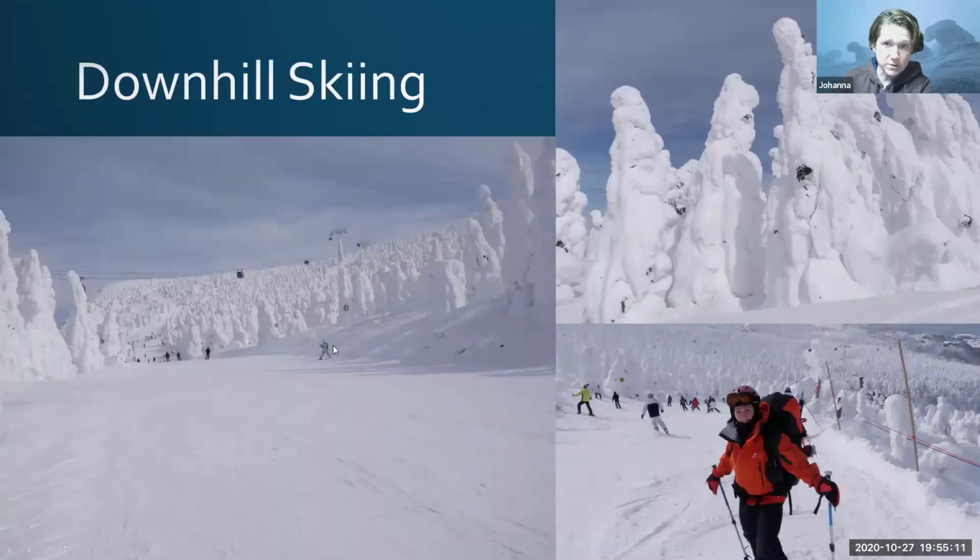Then, of course, we talked about a ski resort, and the gondola is just landing you at the top of that mountain. So there are a few ski runs that run through the forest of snow monsters. Now, you get more people, so it's not as beautiful to get a picture. This is a picture I took, but there's people in the background.